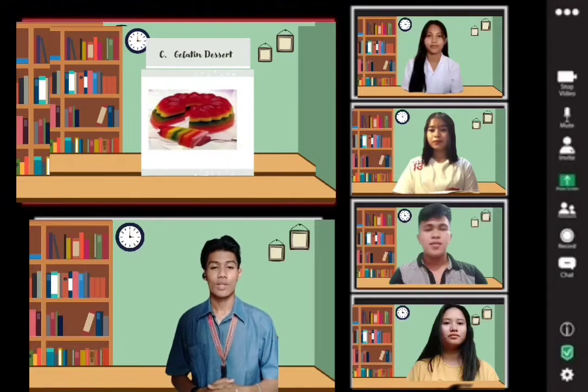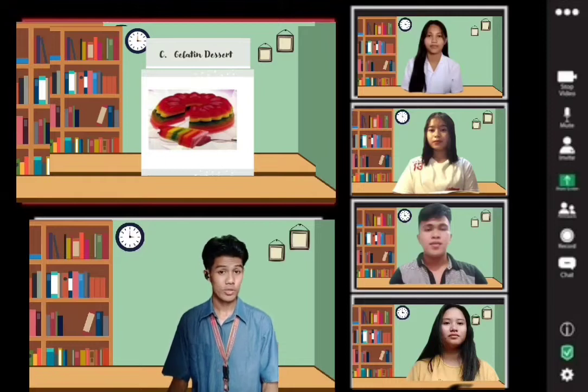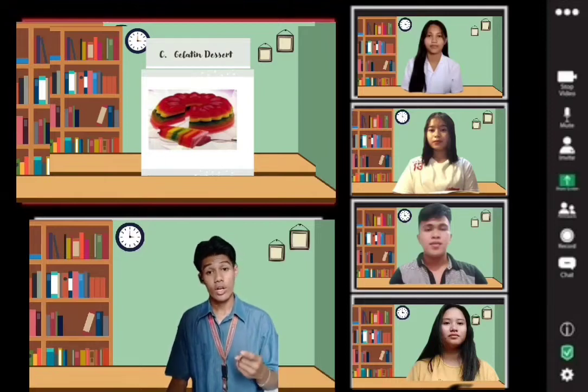Gelatin dessert. These are easily prepared, economical, and vary in many ways. Gelatin is marketed in two forms. First is the unsweetened. Second is the granule type that must be softened in water before use. And the fruit gelatin to which flavor, color, and sugar have already been added.